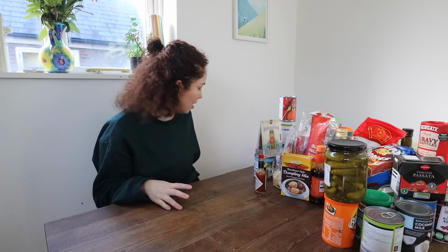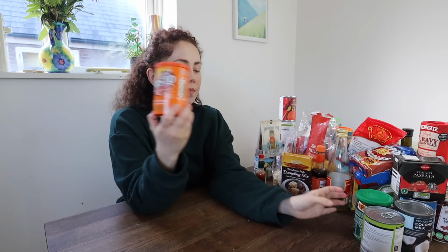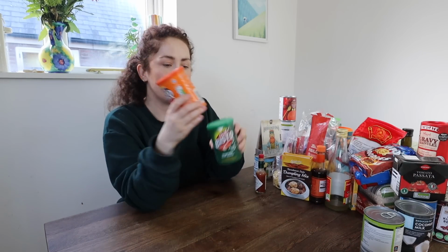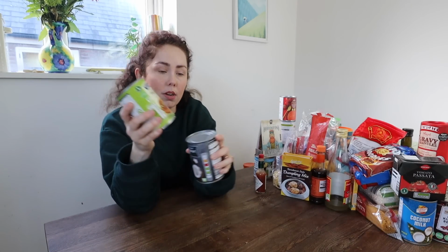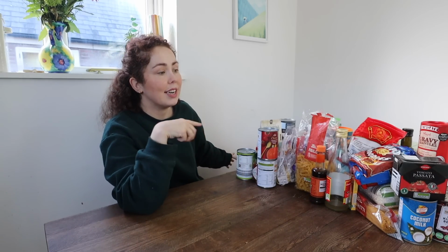Brilliant. I didn't know we had that. We can make so much, like curry. Pickled gherkins, a whole jar. We always have gherkins in the house. Chicken gravy, vegetable gravy granules, jackfruit in water, some more coconut milk. Got some dumpling mix, which is kind of weird because we never have dumplings.